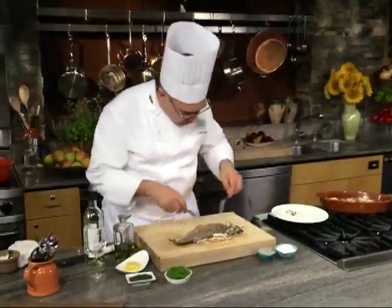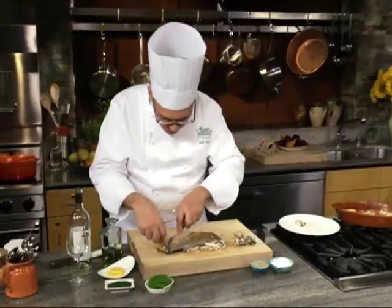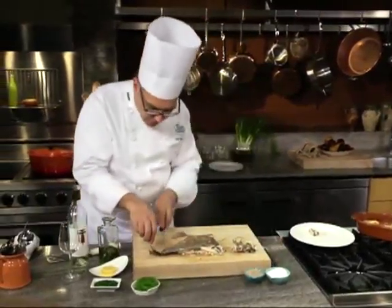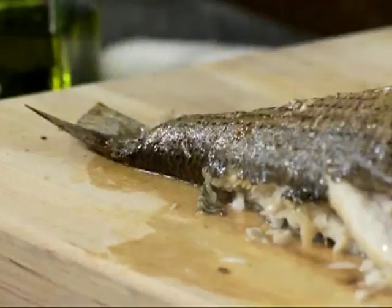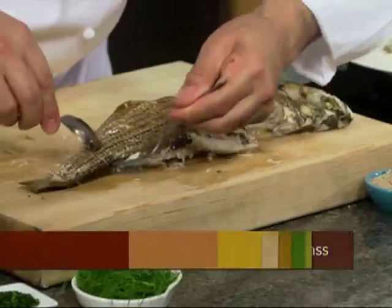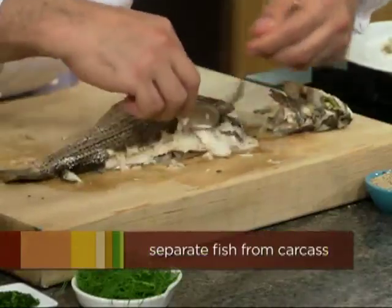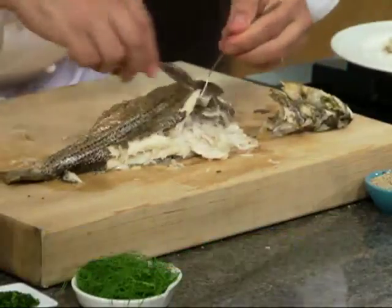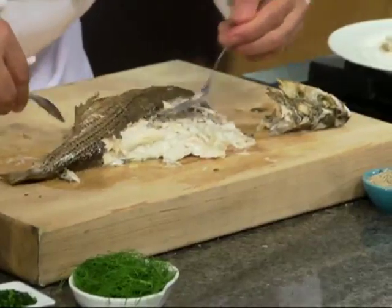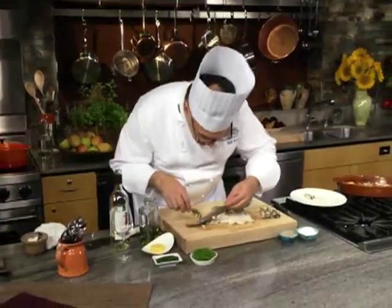Now, I'm going to take the head off this fish. I'm going to cut through the skin right here at the tail. Maybe even a knife would be a good tool. And then I'm going to come in right down the center line and try and separate the fish from the carcass. And it should pull away. If it fights you at all, then it means that the fish is probably undercooked. And you can put it back and give it another 20 minutes or so.